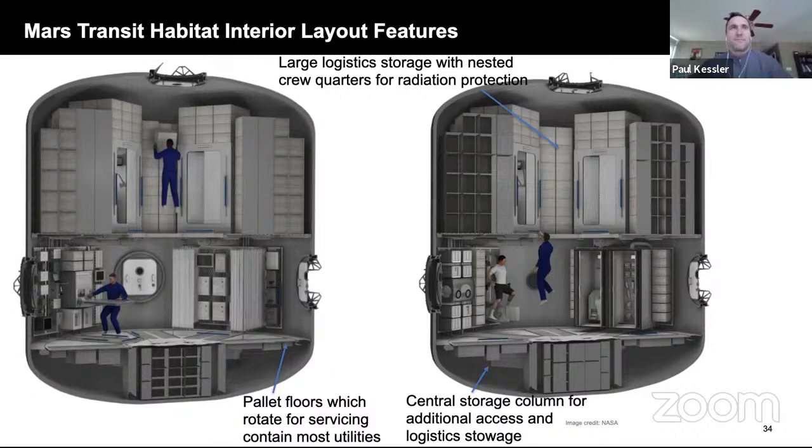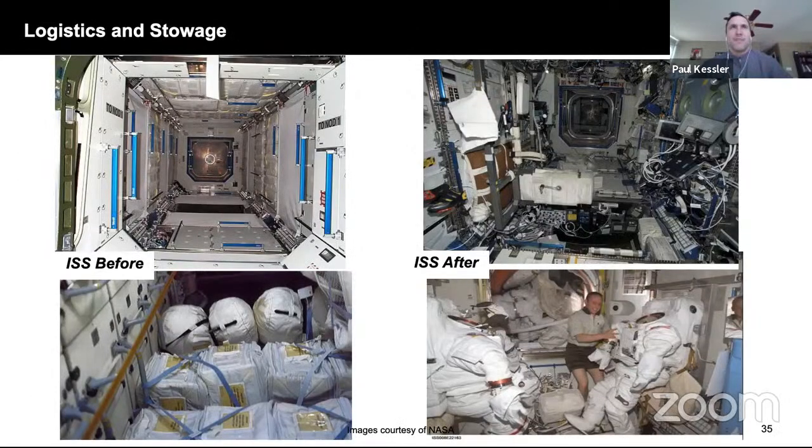Go to the next one. Sure. And this is just an example of ISS. Before and after, we see ISS nice, pristine when we've set it up, put it out there. But then afterwards, we've got to get these things out. We've got to get easy access to all of these things. And we need to be able to perform the functions that we need. And so it can look a little bit messier.